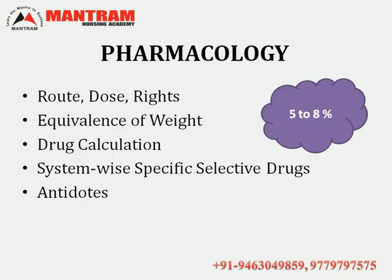And the next one is pharmacology. Previously it was not asked. Recently it has changed, and they may ask the route, the dose, and the rights of medications, and the equivalence of weightage, drug calculations. For drug calculation, we know there are several formulas for adults as well as pediatrics. So be careful about these formulas and system-wise specific selective drugs.